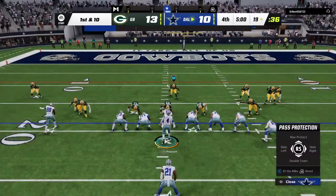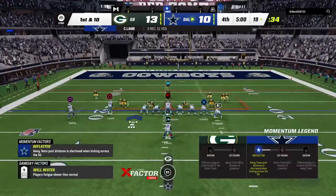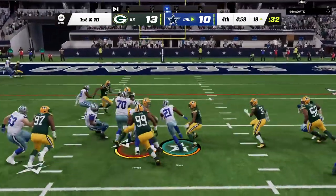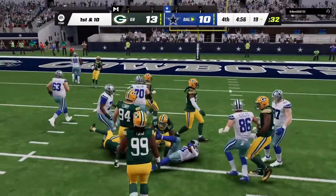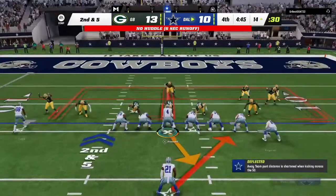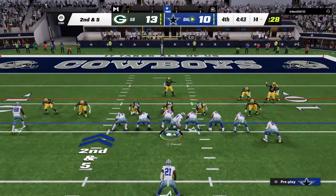So here's a first and 10 now down inside the 20. Up the middle, here's Allen. And they'll get to him just inside the 15. Even after the strong run we just saw, they're able to corral him quickly defensively.